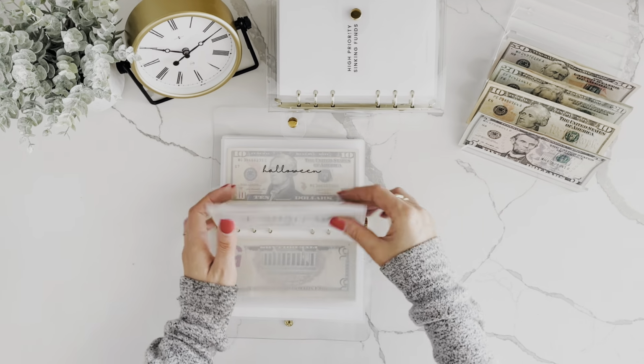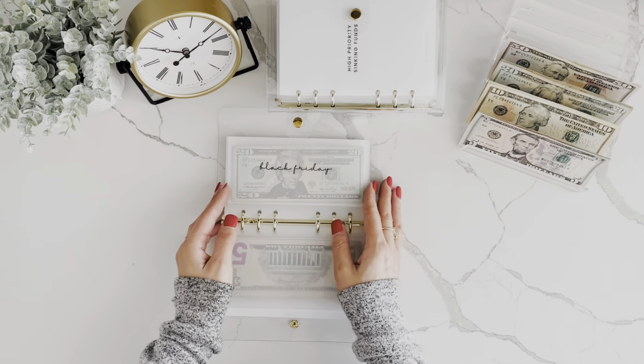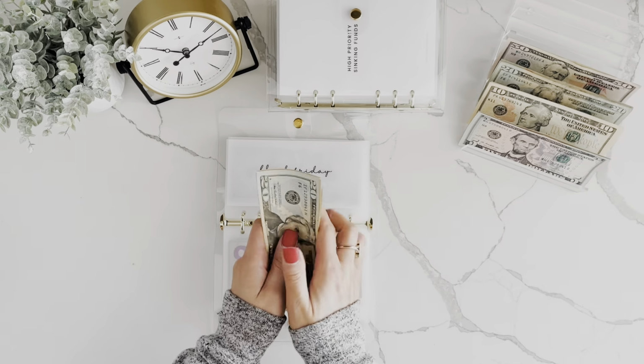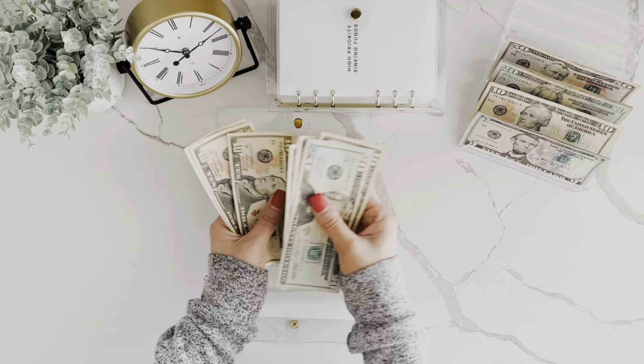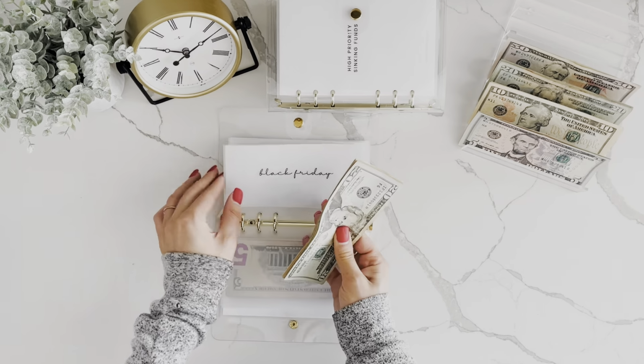4th of July. So a couple of these aren't getting stuffed. So I'm not going to stuff Halloween or Thanksgiving, but Black Friday is going to be getting 10. And so now it has 20, 30, 40, 50, 60, 70, and 80 in Black Friday. And if I don't end up spending all of this on Black Friday, I usually roll it over into my Christmas envelope.